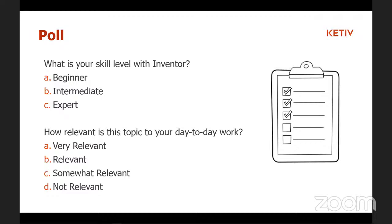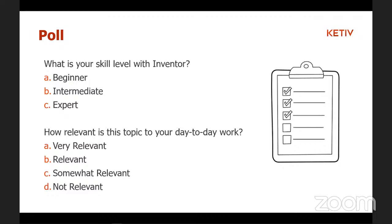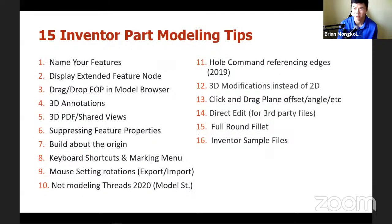I'm going to share the results on screen. I think you should all be able to see that here. We have a good amount of people responding. What's your skill level? A lot of intermediate people. I'm sure some people are just being shy, and there's a bunch of experts on here. It looks like a lot of people are looking for some day-to-day improvements as well. I'm very happy to see that intermediate and very relevant are the two highest, because that's what I'm going for when creating the content. Absolutely. Relevancy, excellence is what we aim for. All right, we'll go ahead and dive into it.